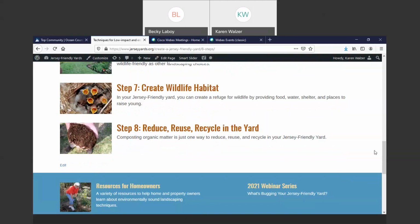Create wildlife habitat. This page is all about creating a place for wildlife in your yard, providing them with the food, water, and shelter that they need to thrive in New Jersey.